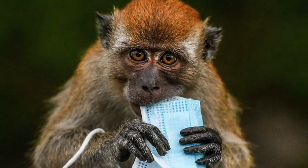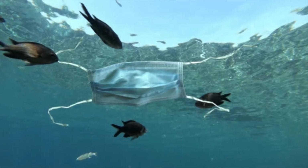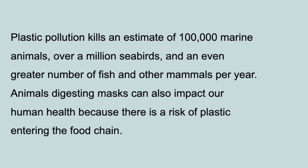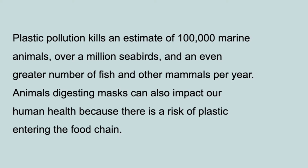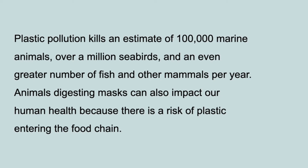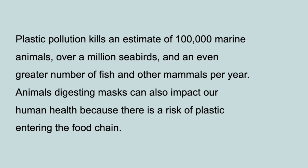When they see a bright color, like a single-use face mask, they might mistake it for food and eat it, causing them to digest very harmful plastic particles. Plastic pollution kills an estimated 100,000 marine animals, over 1 million seabirds, and an even greater number of fish and other mammals per year. Animals digesting masks can also impact our human health because there is a risk of plastic entering the food chain.